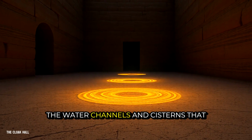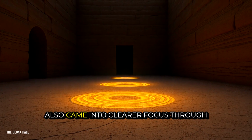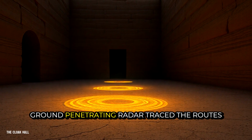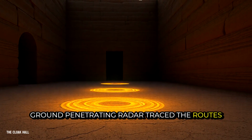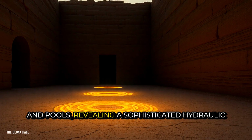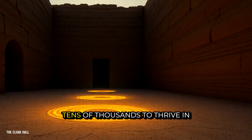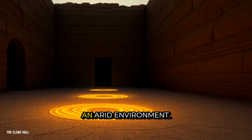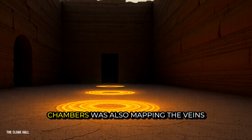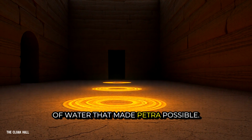The water channels and cisterns that the Nabateans carved into the rock also came into clearer focus through remote sensing. Ground-penetrating radar traced the routes of underground aqueducts that fed fountains and pools, revealing a sophisticated hydraulic system that allowed a city of tens of thousands to thrive in an arid environment. The same technology that found hidden chambers was also mapping the veins of water that made Petra possible.